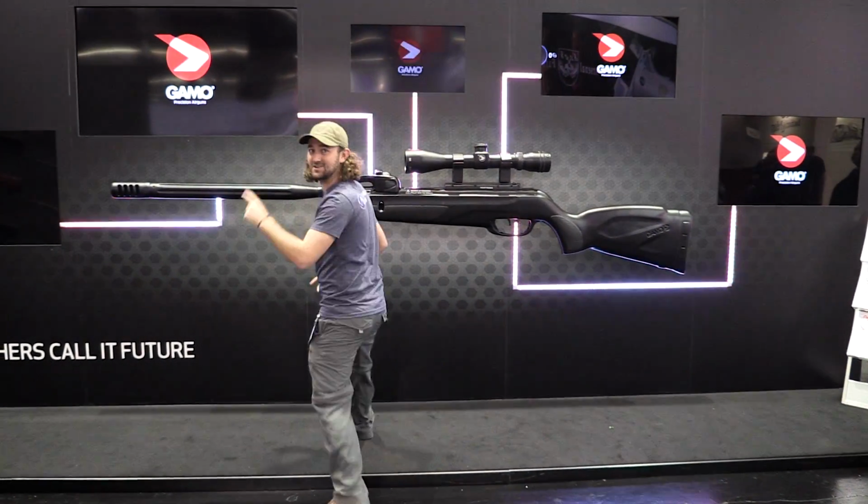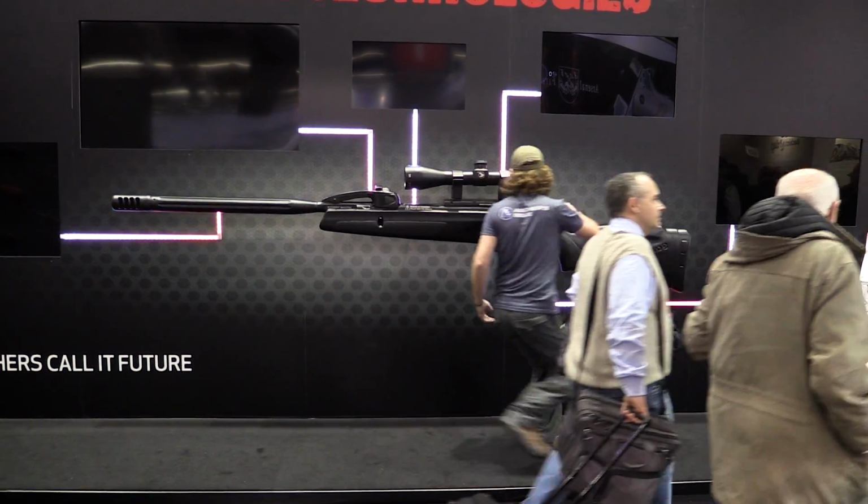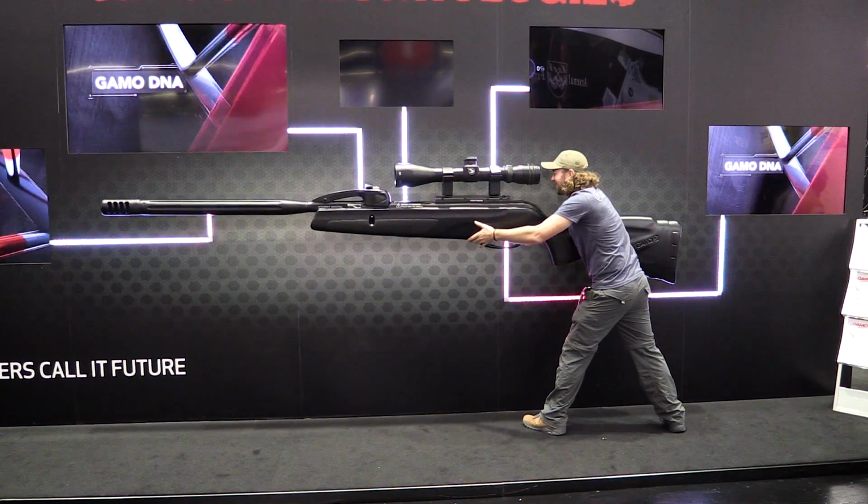I think I may have found a Gamo gun that I like. Let me show you how it works quickly. You cock it, you get behind it, and you prepare for the recoil.